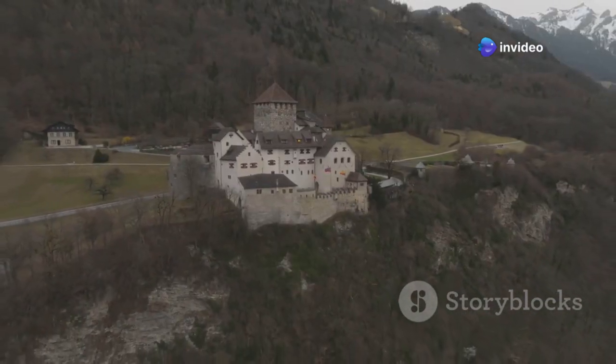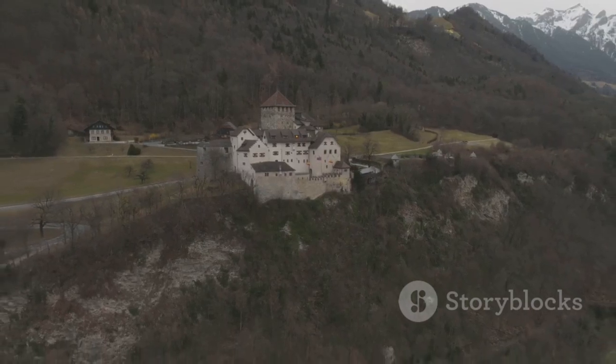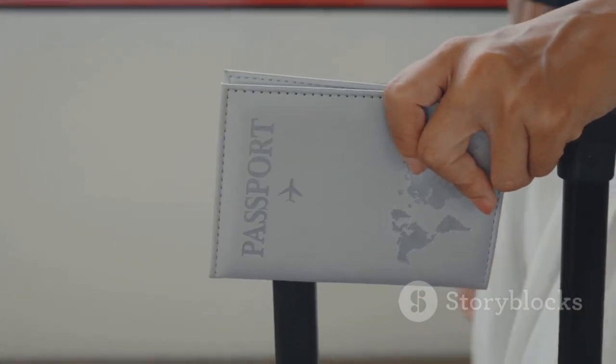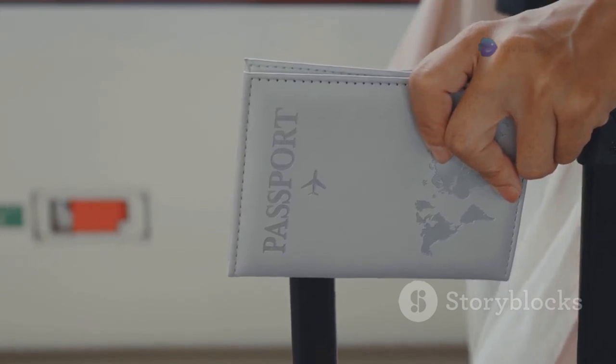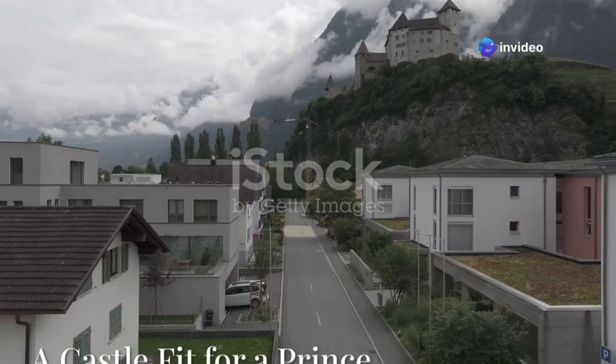Imagine the mountain air, the sound of cowbells, and the taste of local treats right alongside me. Grab your imaginary passport and get ready to discover what makes this little principality so mighty. Let's dive in and explore Liechtenstein together.